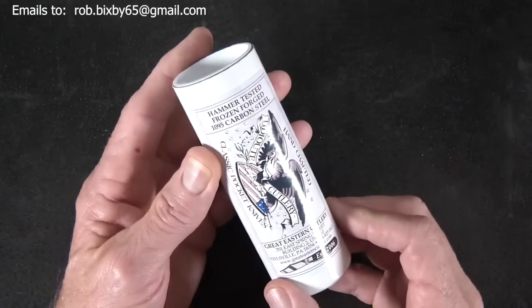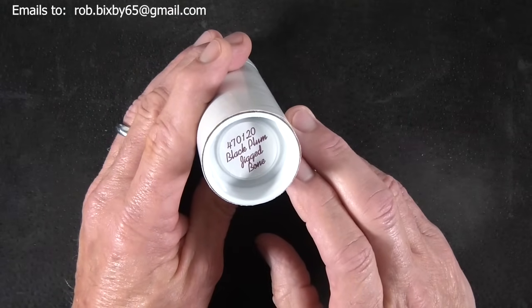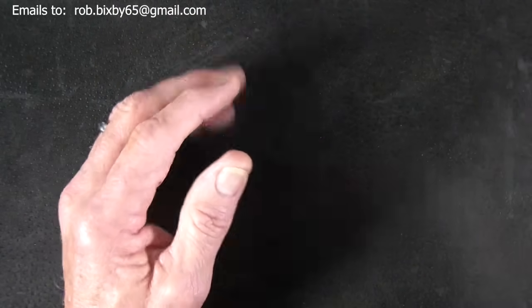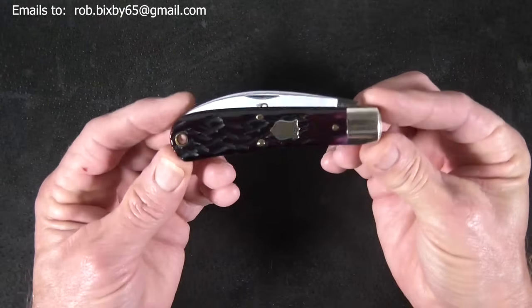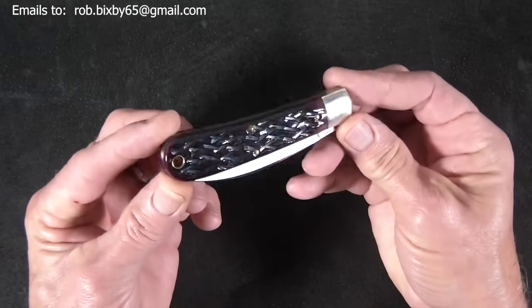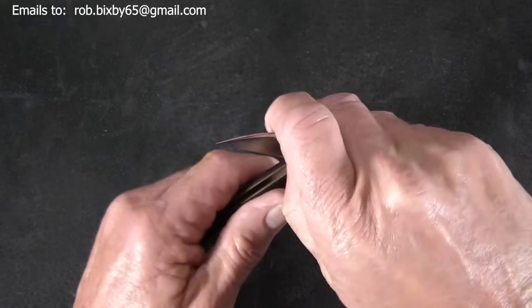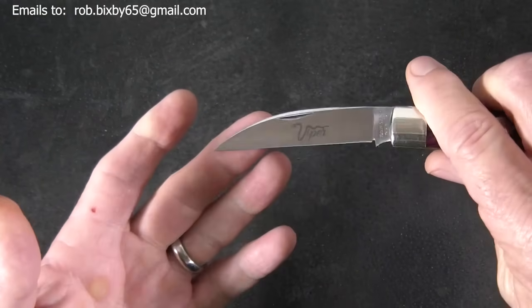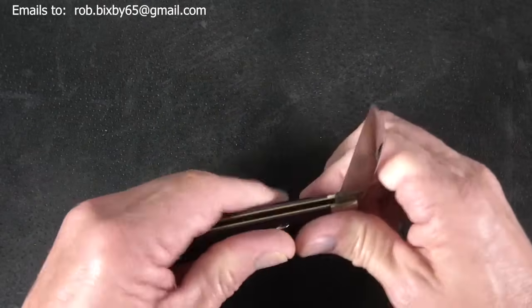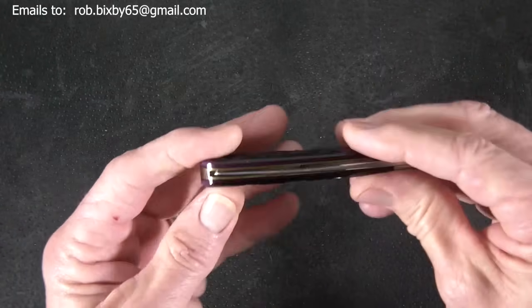Next up, another Great Eastern product from the Tidioute line. It is a 47 Viper model 470120 in black plum jigged bone. Here's the knife. So you got 3 7/8 inches of closed length. Beautiful black plum. Federal shield. Single Wharncliffe, you knew that. 7 pull. Viper etch. It's a Tidioute, so you get the drawn swedge in the nail neck, which makes it pinchable. 7 pull, beautiful walk and talk.